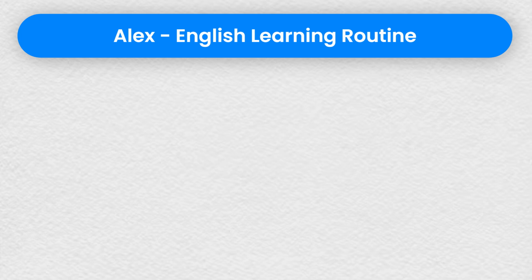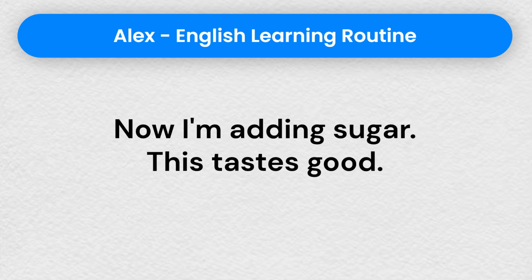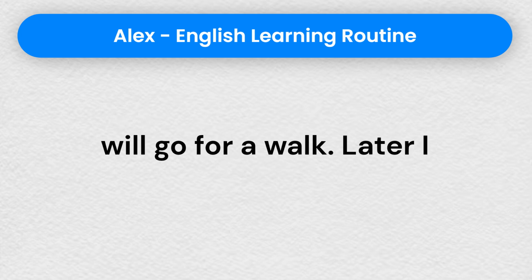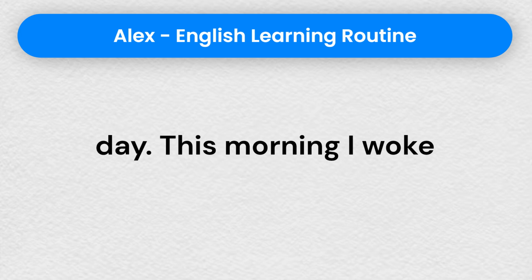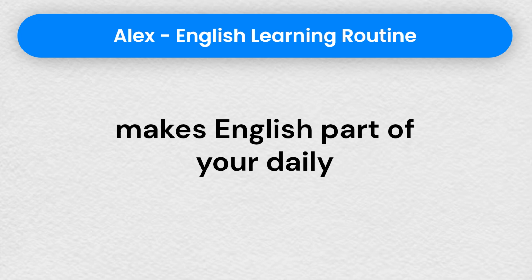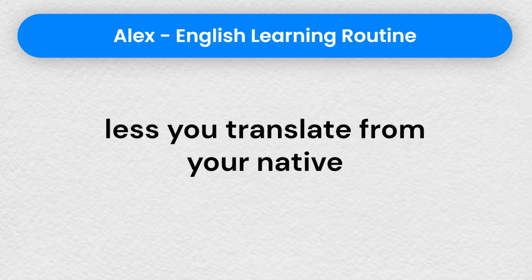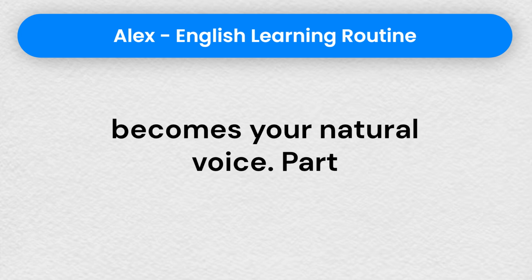Describe what you're doing. For example, I'm making coffee. Now I'm adding sugar. This tastes good. Talk about your plans. Today, I will go for a walk. Later, I need to finish my work. Reflect on your day. This morning, I woke up late, but I managed to get things done. Why does this work? Because it makes English part of your daily thinking. The more you self-talk, the less you translate from your native language. Over time, English becomes your natural voice.